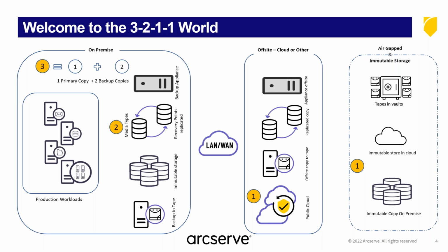And then one copy should be offsite, and that offsite again could be replicated to disk, it could be replicated to tape, or sent to tape and then moved offsite. It could be moved to cloud and copied out there on cloud. So that offsite copy has always been that kind of protection. If anything happened on your internal, you always had that offsite copy that you could fall back onto, right?